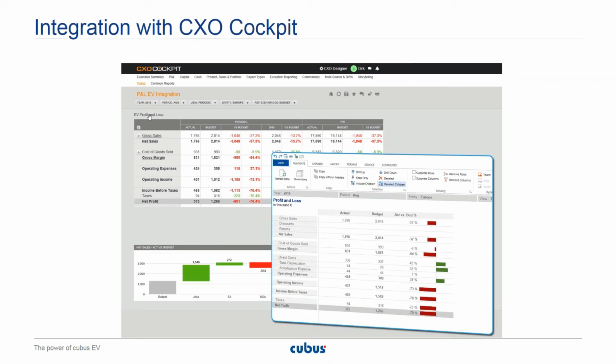We have made a decision, or the development teams had made a decision that in the first step, they don't support these cube calculations because the concept of making calculations is different in CXO Cockpit than in EV. It's on the list for the next level of integration. There are some other aspects on the list as well. But the major intention was to deliver a first integration that works for most parts of CXO Cockpit and EV, and that was the reason we postponed this special feature for our next release. Absolutely.